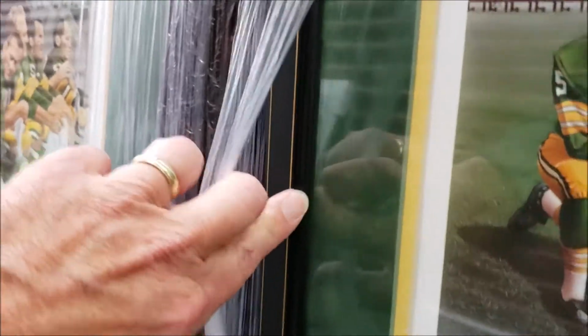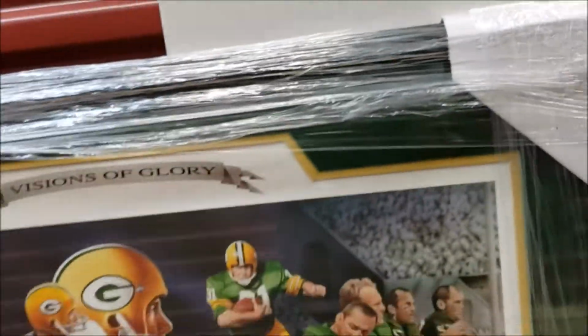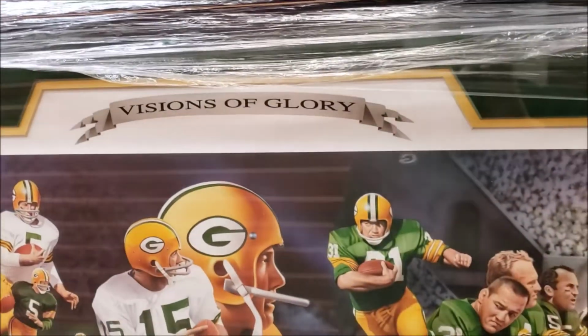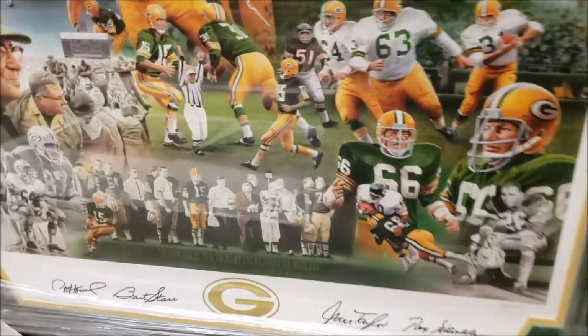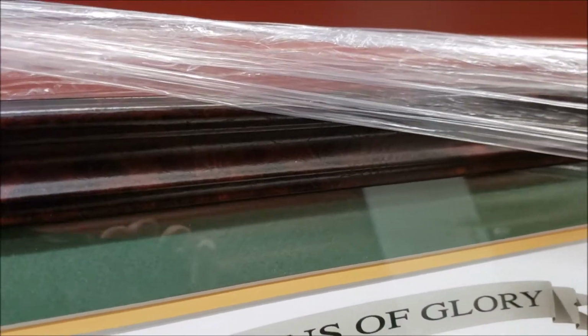Now the difference between them is framing. I'll show framing. This first one you can kind of see here. The framing on each one's a little bit different. This one has Visions of Glory at the top. The next one also has it, but just different framing. Try to get it so you can see it. This is pretty cool. All these framings are very, very different, but all very, very nice.